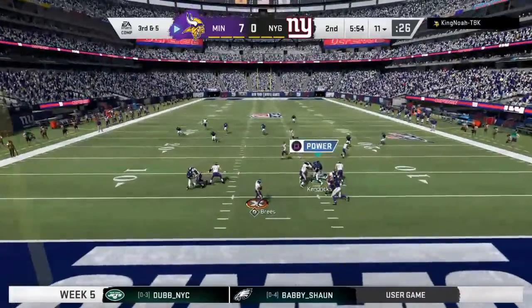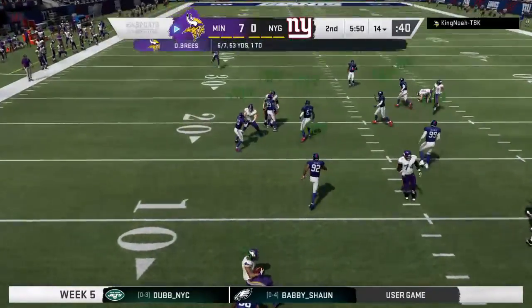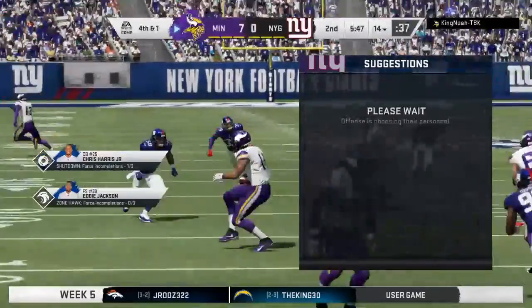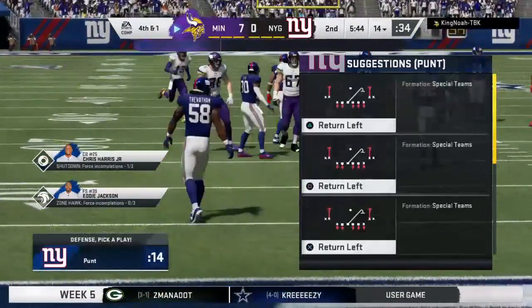Breeze going to throw. Complete to Jones. And this effort won't be enough as they rally up to stop him a couple of yards short. They stop him for only 3 that time, and that'll bring up 4th down.